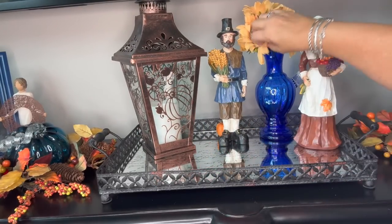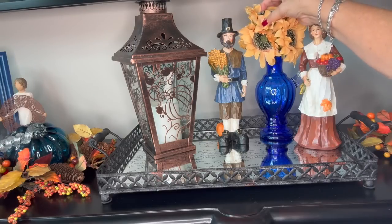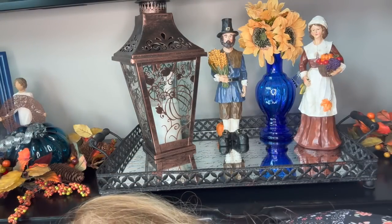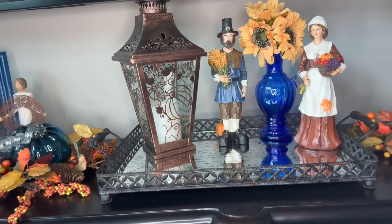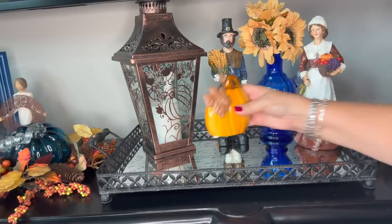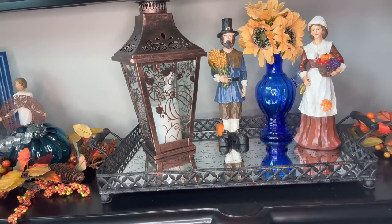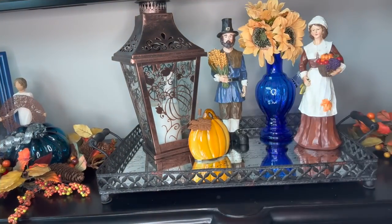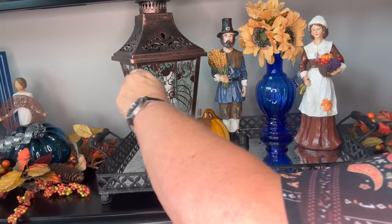And the only other thing I have for in here are 3 little pumpkins that came in a set from Kirkland's many years ago. I use my decor over and over and over again, you guys. I really do. And let's see. Let's put him here. Whoops, other way.